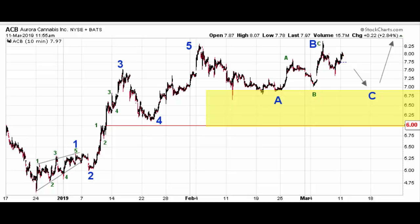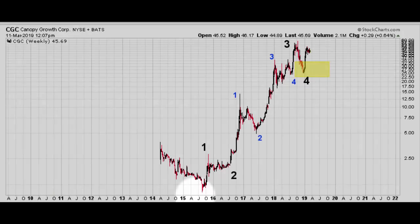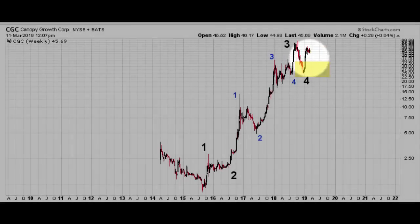So moving on, let's take a look at Canopy Growth here. This guy has been in this supercharged five-wave advance off the 2015 low, and it is not yet over. So you can see it had a first wave, a second wave, a very extended third wave, and then a large fourth wave pullback in late 2018, and has since reversed higher. And like Aurora Cannabis, looks super promising off of that late December 2018 low.